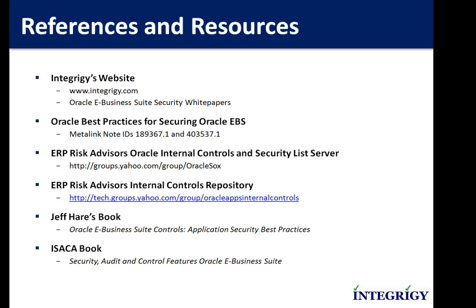As an example of a white paper, we released years ago a very detailed PCI white paper. So if you're concerned about PCI compliance, we take all the PCI requirements and map them to the Oracle e-business suite. From a checklist perspective, for the Oracle best practices for securing the e-business suite, I include the MetaLink notes here. You want to talk to your DBA if you don't have direct MetaLink access. Just provide them those note IDs and they can pull them off MetaLink for you and give them to you.